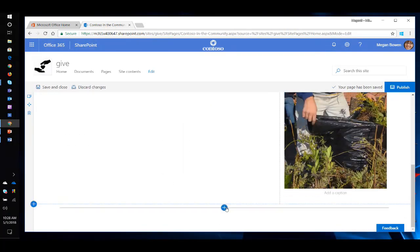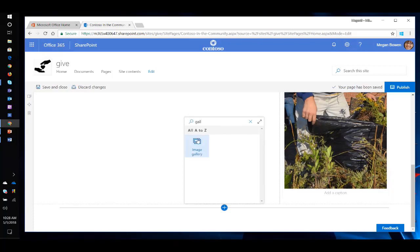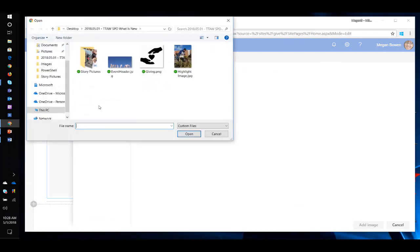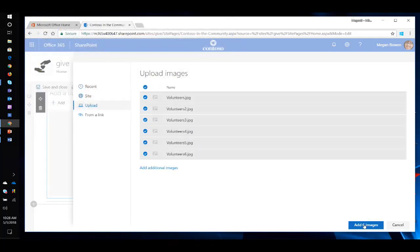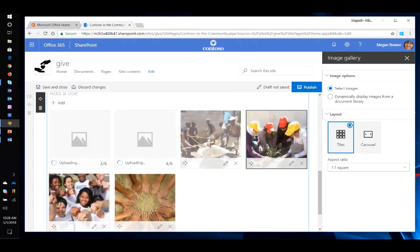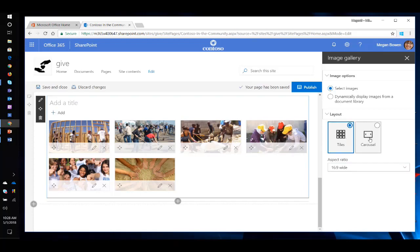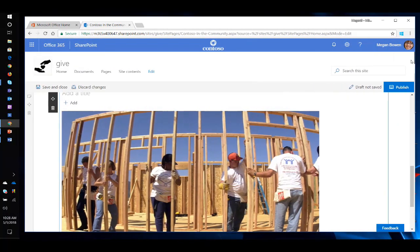Maybe I want to, again, like I said, add that gallery of images here. I can come in here to image gallery and say, hey, I want to add some images. Again, we're going to upload some. I can go out and grab some shots that we've taken from the particular site, and I can say, yes, I want to add these. What's fantastic is you can see this is all happening in real time as I'm working, right? I can specify the aspect ratio of the images. Maybe I want a carousel that automatically cycles through those when somebody lands on the page.